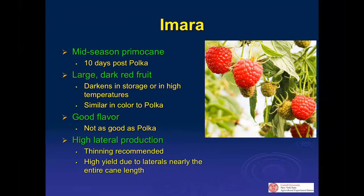Tends to be on the darker red side. I think this picture is a little overexposed. It gives it a little brighter color, but I think it's a little darker than that. Similar in color to what Polka is, and that's a somewhat darker berry. The flavor is good, but not as good as Polka. Polka is a very good flavored berry in most people's opinion, so that gives you some idea.